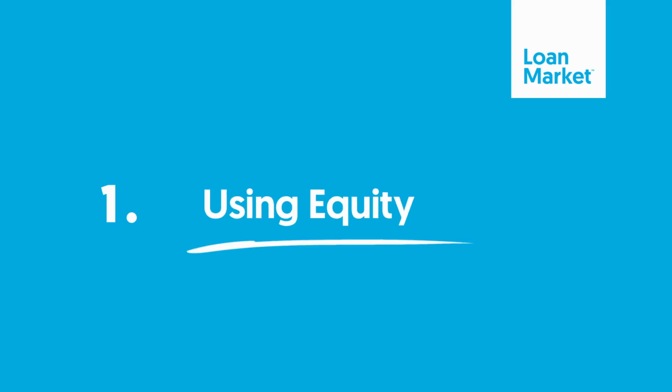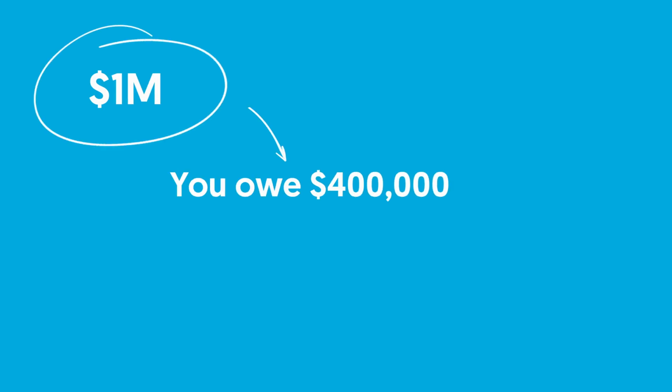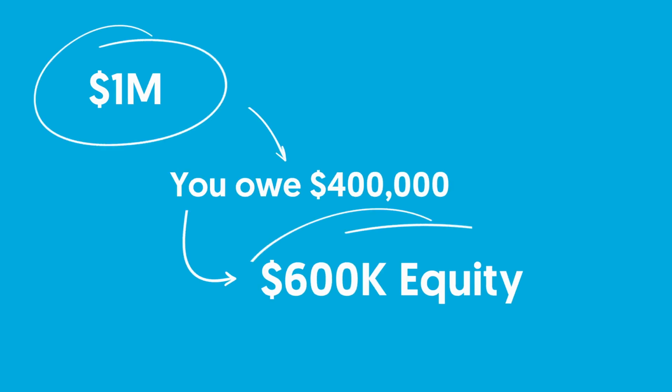So the first point we want to cover, Paul, is equity. Can you explain how it works? Yeah, sure. So equity is the difference between the value of your property and the debt that you have on the property. So for example, if you have a property worth $1 million and you owe $400,000, then you have equity of 600 grand. Now we can't quite use all of that because the bank needs some left in it, but there's plenty of equity in that example to be able to borrow some money.